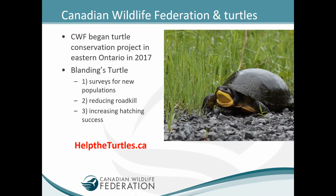So in 2017, the Canadian Wildlife Federation began a turtle conservation project in Eastern Ontario, and I was brought on board to run the turtle project. The Blanding's turtle, which is here on the slide, is our main focus for our turtle conservation work, but we do work on all the species of turtles that are found in Eastern Ontario.